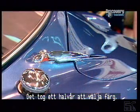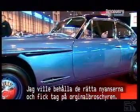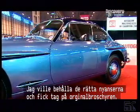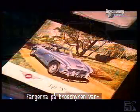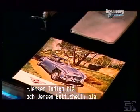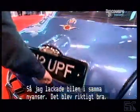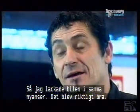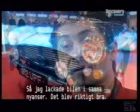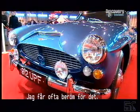It took me a long time to choose the colour. It took 6 months at least. I always wanted to stick to the two-tone. In the end, I actually got my hands on the original salesman's brochure, and I rang ICI, and they looked back through their historic records, and it turned out that the brochure cover was Jensen Indigo Blue and Jensen Botticelli Blue. And so I painted the car the same as their sales department, marketing department, decided they would like it on the cover of the brochure, and I think it's turned out very well. It's something that always gets a lot of compliments from general members of the public.